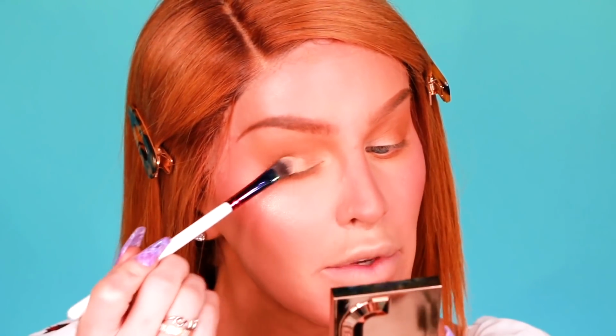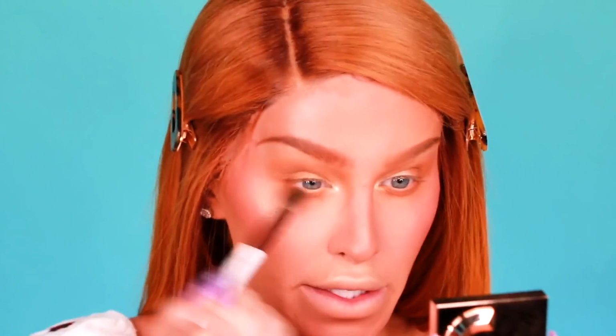I feel like it's just gonna be really subtle. Yeah, just like an easy little lid. Make sure all that is blended together, of course. All right, now on to eyeliner. This could be the end all be all.